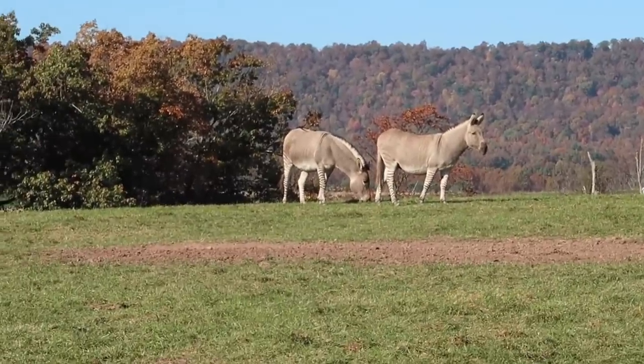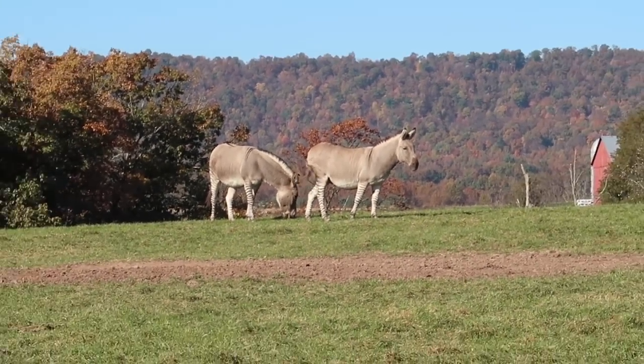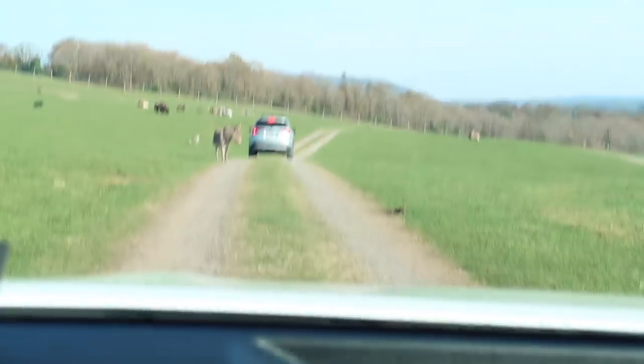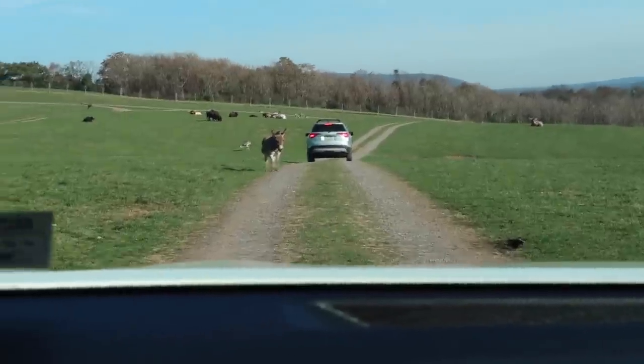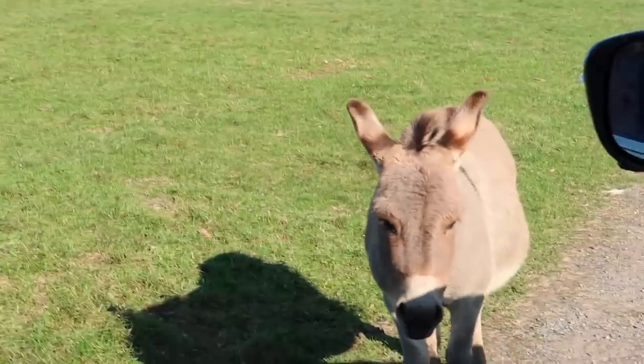Is that a bull? What is it? It's half zebra, half donkey. Look at it. He has socks. It's a zebra. He just has socks on. It's a zonkey. You need this pair of socks for your ankles. Look at this sad little guy right here. He's like, please take me home. Look at this guy. Okay. Time to pet me. Okay, donkey.